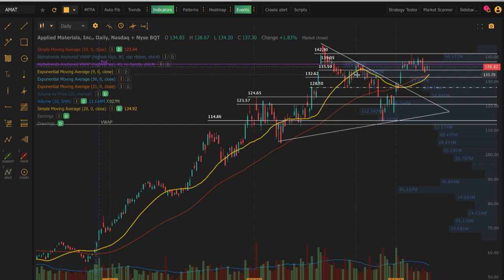But I'd really just like to see if we can actually get a strong break of this 142.30 area and then push that all-time high of 146. If we can break those levels, then I'm going to be looking for around 150 as my first price target. But if we reject these levels, then I'm going to be watching to see if we can first off come back down and retest 132.62.